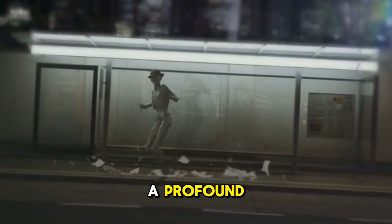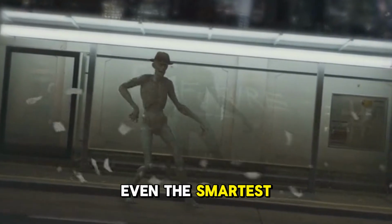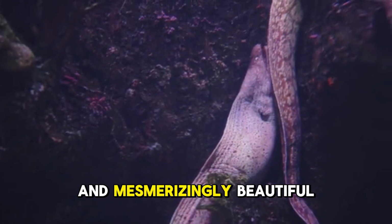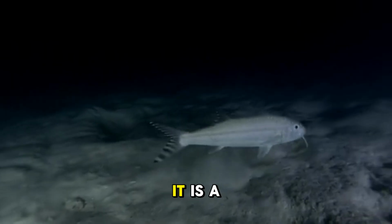The Nautilus is a profound reminder that survival doesn't always belong to the fastest, the strongest, or even the smartest. Sometimes it belongs to the one that is most perfectly in tune with the rhythm of its world. Ancient, fragile, and mesmerizingly beautiful, the Nautilus is more than just a survivor from the past. It is a living testament to the fact that time itself can be carried forward, slowly and gracefully, beneath the waves.